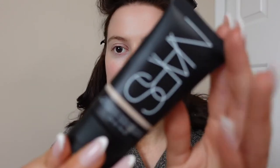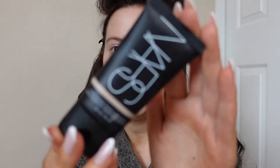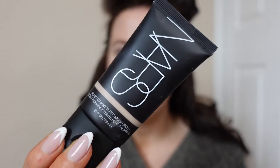So to begin with, I use the NARS and this is the Pure Radiant Tinted Moisturizer. Now, I'm not the biggest fan of foundation anymore. I don't know what happened. I've just gone completely off it and I don't like using it all over my face. This is the best tinted moisturizer that I have found, and I've been through them all. Like, I've been through so many.